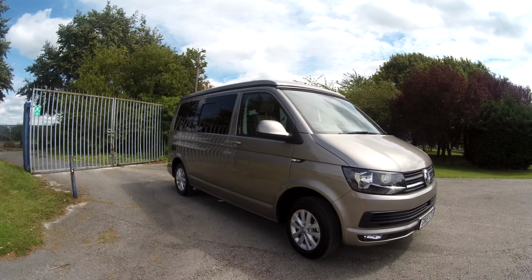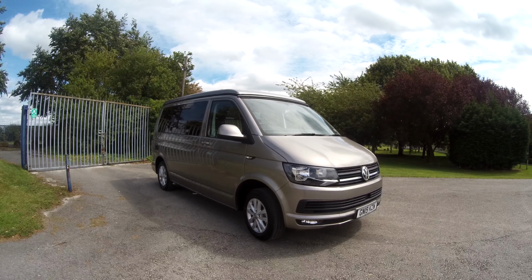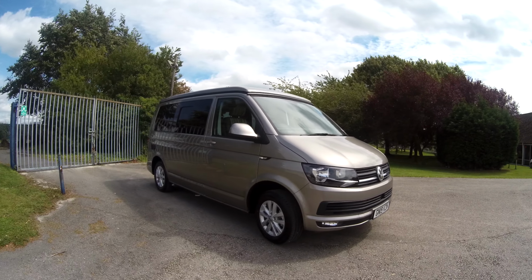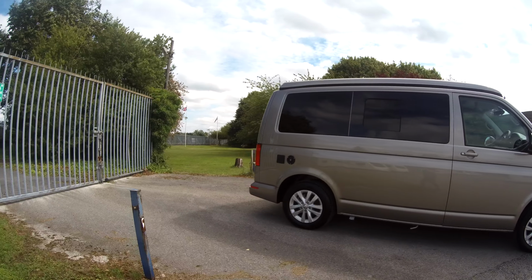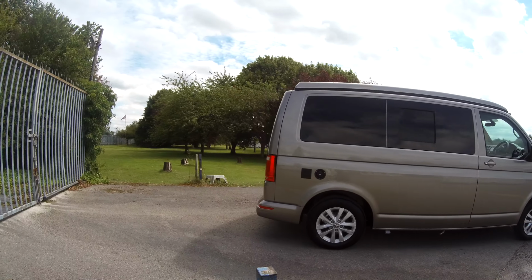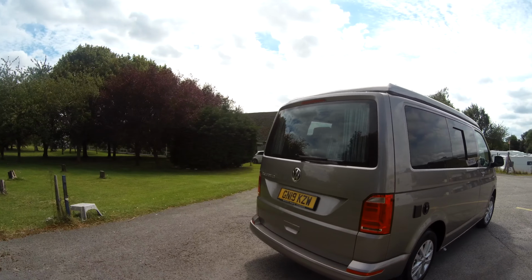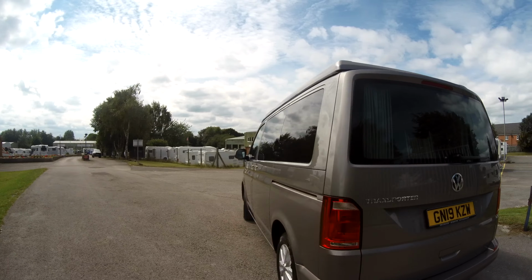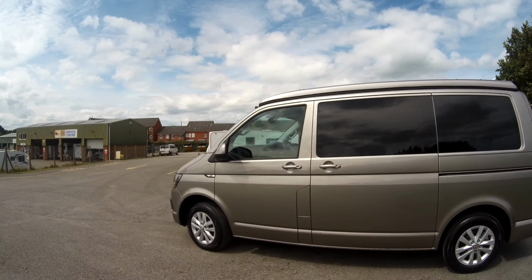Here at Donnet Mott Leisure we have this fantastic conversion on a pre-registered Volkswagen Transporter T6 DSG. It's in Mojave beige, a lovely colour to this one. Comes with alloy wheels and with delivery miles.